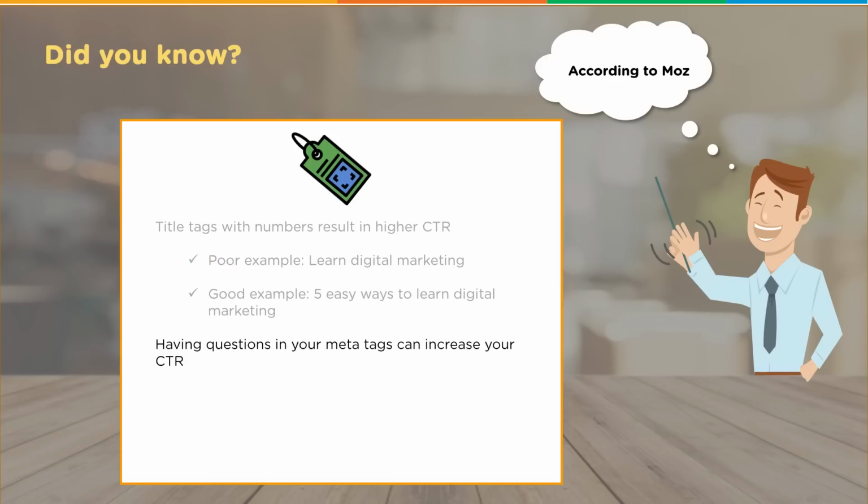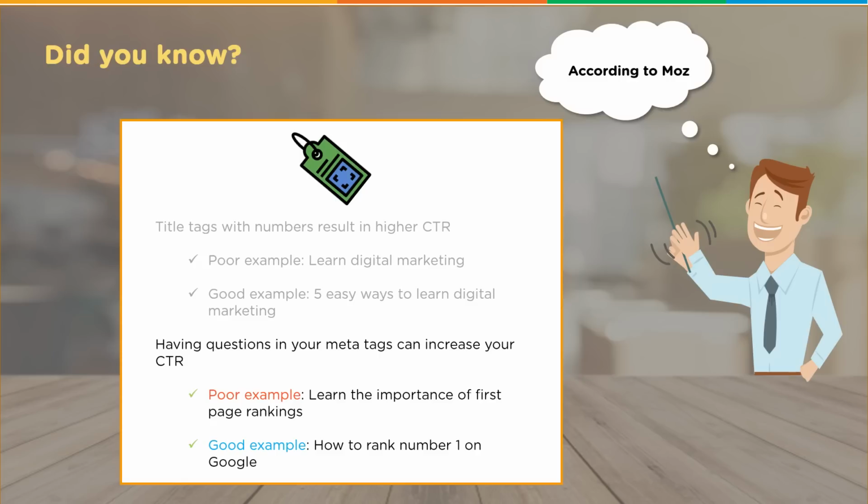So having questions in your meta tags can also increase your click-through rate. For example, if you just put learn the importance of first page rankings, not too bad, but again, generic. But if you put it into the form of a question, how to rank number 1 on Google, it's more action oriented. It's going to get somebody to resonate with the question that they have. And that may be their query, how to rank number 1 on Google. And so these techniques will help you get higher click-through rates.